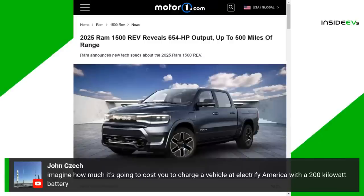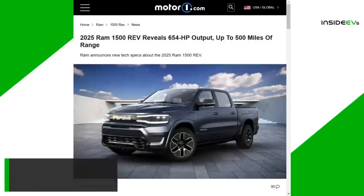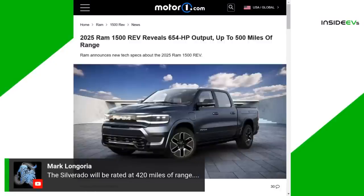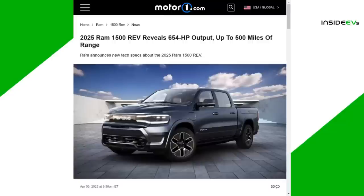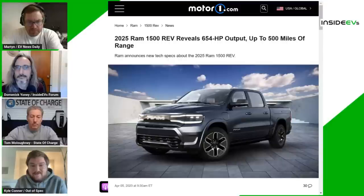I'm not 100% sure why you would need such a big battery pack or so much range in these trucks, other than they're just doing too many focus groups and listening to too many people who really haven't lived with an electric truck before to build these. Now, of course, there's always going to be outliers that will use every bit of this pack on a consistent basis. And it's great to have that option. It just seems like a lot of battery in an EV, but I think Ram got it right.